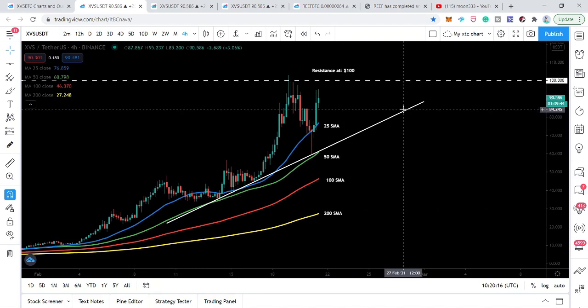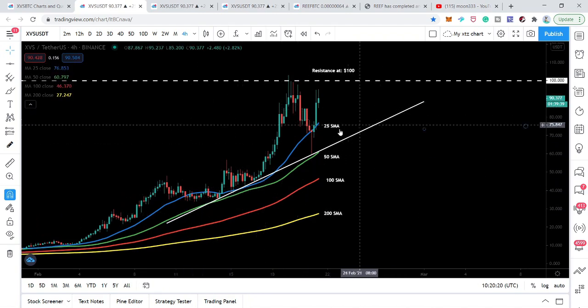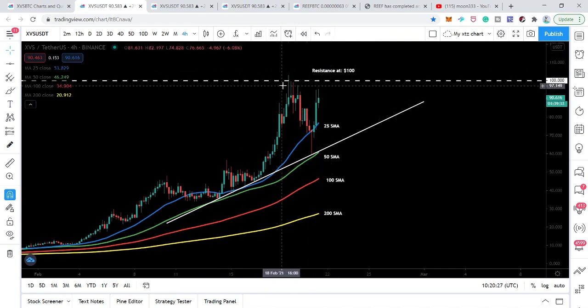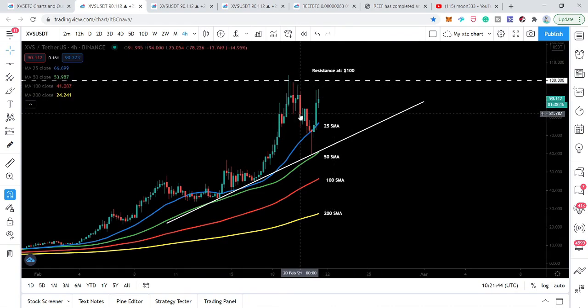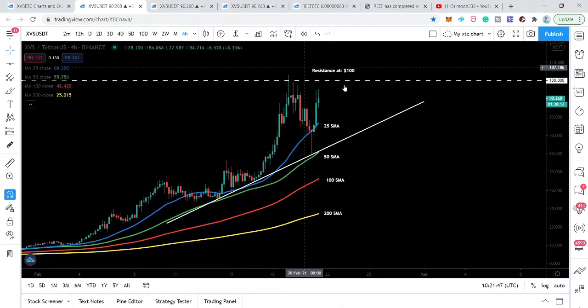formed this uptrend line. This is the short-term market structure for the Venus token, and here the price line has also found this resistance at $100 as well. If the price line moves between this support and resistance level, then it will form a perfect ascending triangle. At this time, we can see that we have a complete open alligator mouth formation by the simple moving averages.